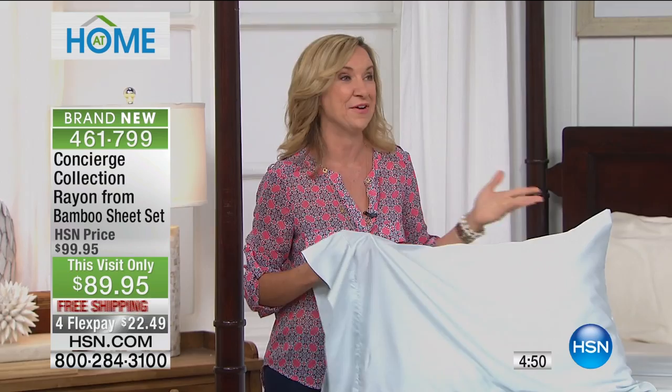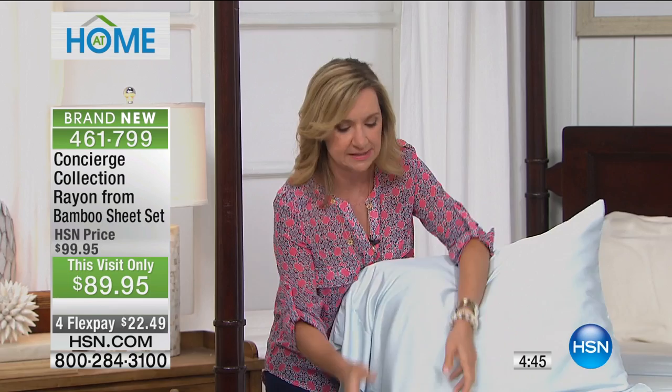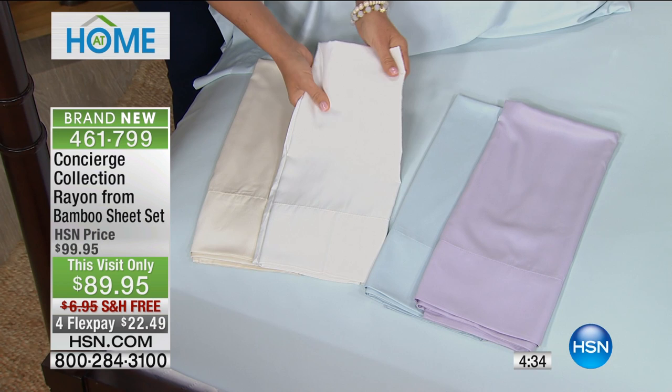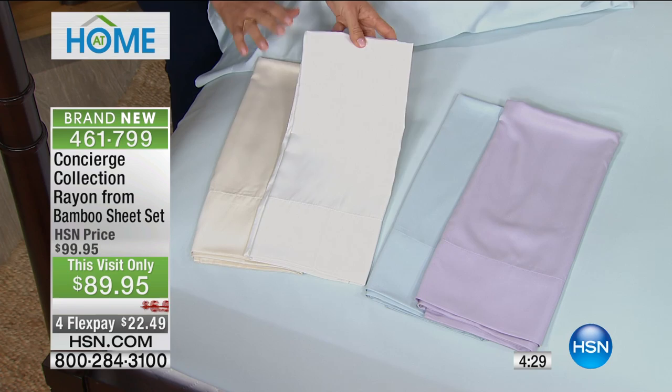Let me run through the colors because we kept it very basic for you. We have it in ivory, and it's like a soft vanilla ivory. I think they're very rich looking colors, aren't they? They're very rich. Here's what they did. They're letting the sheets stand on their own with just a soft palette of color. Exactly. Very sophisticated. Very hotel. Yes. Look at the white. I mean, a white set of sheets like this of this quality. You have the blue, and you have the lilac, which I was showing you.